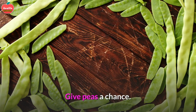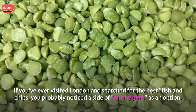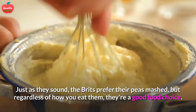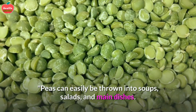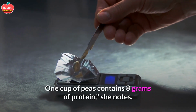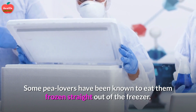Give peas a chance. If you've ever visited London and searched for the best fish and chips, you probably noticed a side of mushy peas as an option. Just as they sound, the Brits prefer the peas mashed, but regardless of how you eat them, they're a good food choice. Peas can easily be thrown into soups, salads, and main dishes. 1 cup of peas contains 8 grams of protein, she notes. Some pea lovers have been known to eat them frozen straight out of the freezer.